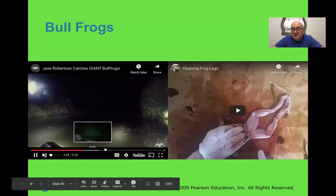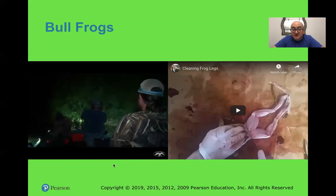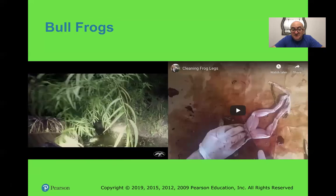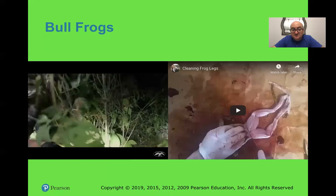He sees them, they just go so slow, and he spots these things. I don't know how he does it, but he spots these things. They keep the light on it. They go in slow. He just sticks his head over the side of the boat and grabs it.